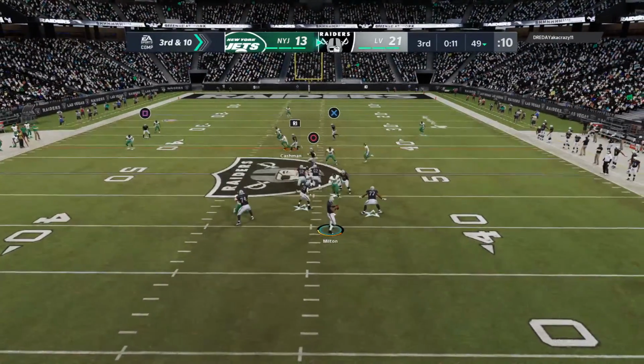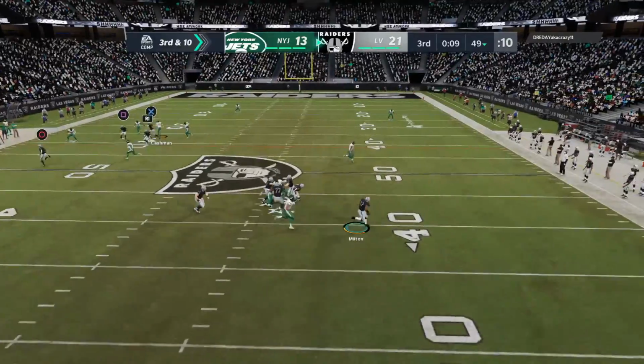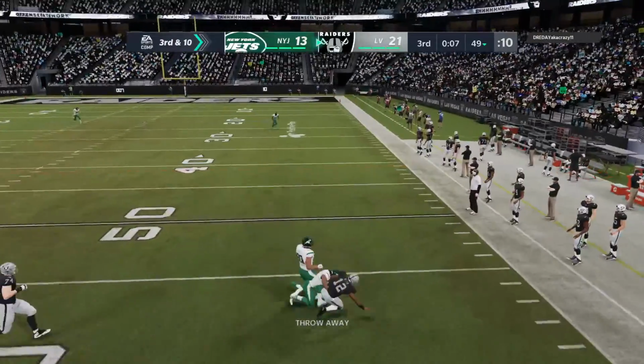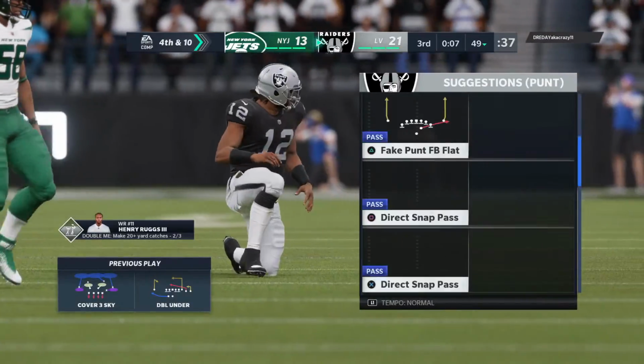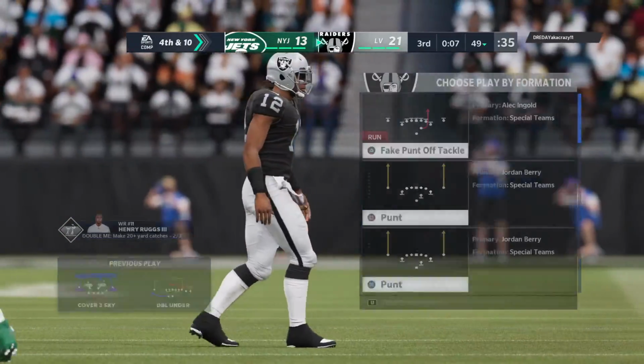The gun now on 3rd down. Flush to his right. Incomplete. He had nowhere to throw, so he just tossed it away. But that brings up 4th.